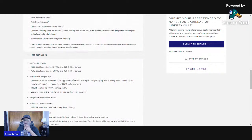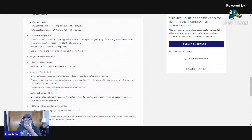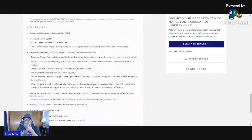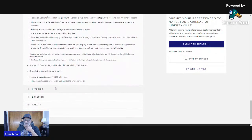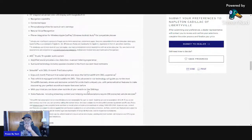I mean, we know about the mechanical of it, except I still have not seen the range on this one yet. We know the range on the Cadillac Lyriq rear wheel drive, but I've yet to see the range for this car. They're still not sharing it. And if anybody knows, can you hit me in the chat? Let me know what you know about that. What is the range on the Cadillac Lyriq all-wheel drive?